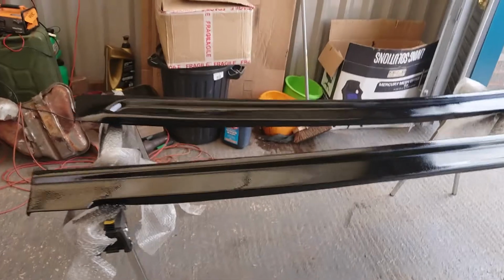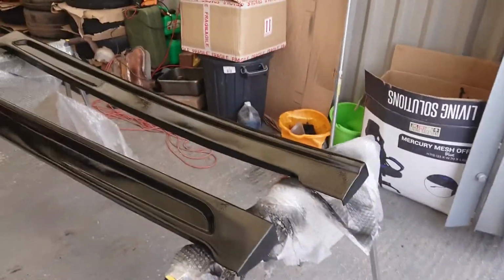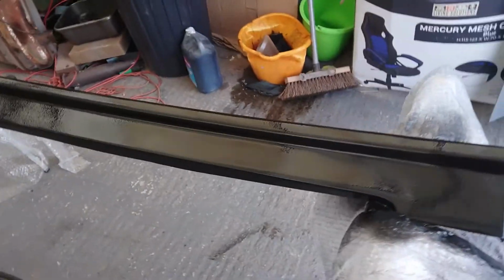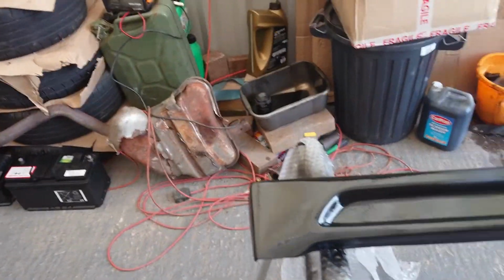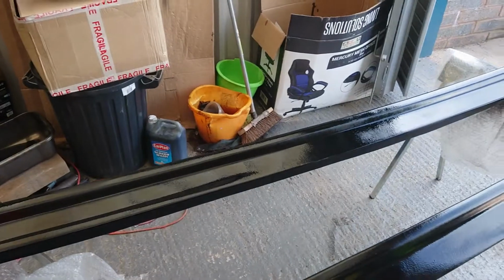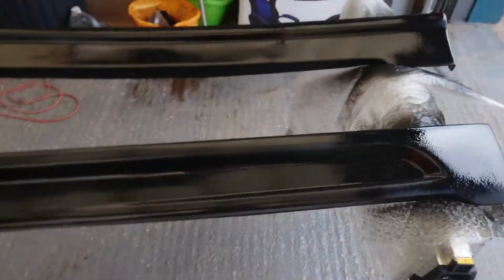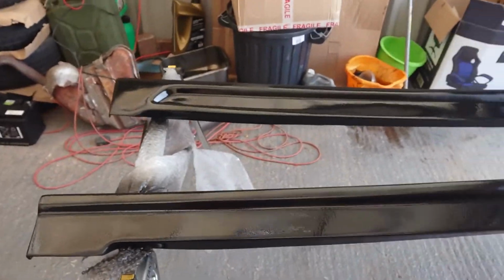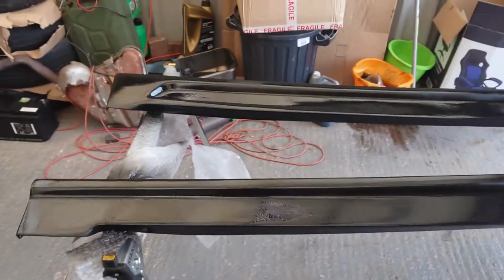Well, I've put some plastic dip on there because then we can peel it off if we don't want to, or change the colour. That's going to obviously dry matte, and then we've got some lacquer as well, so we'll put that on this plastic lacquer. Then once that all hardens up, we'll open up the other boxes and see what's in there for the front valance and rear valance.